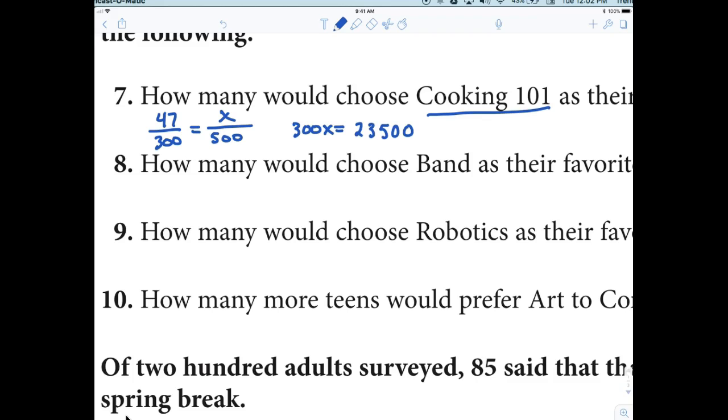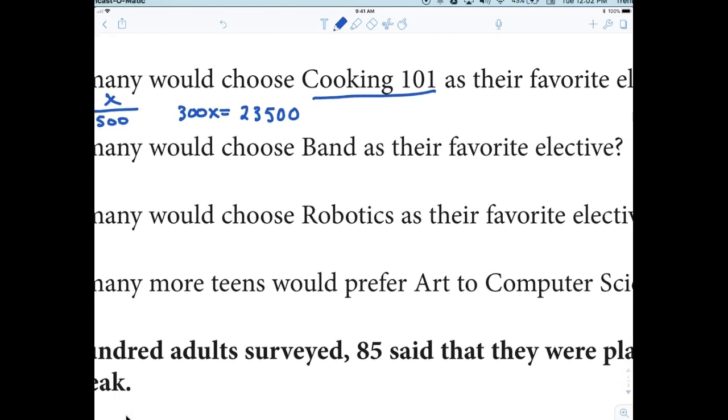Yeah. I'm writing the equation. And then from there, you divide by 300. And when you divide by 300, we would just say 78, right? Now, we're not going to say 78.3 people, although I wouldn't mark it wrong. We're talking about a person. We don't want to cut somebody in half. We're saying it's a fraction of a person. All right? Now, again, I don't think that's that difficult. Anybody have any issues setting up that proportion?